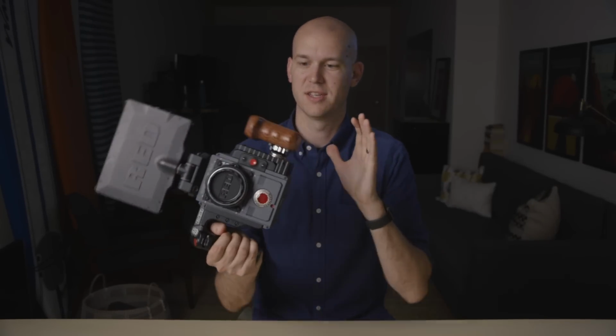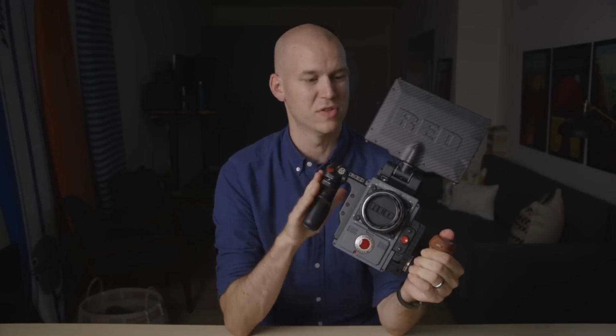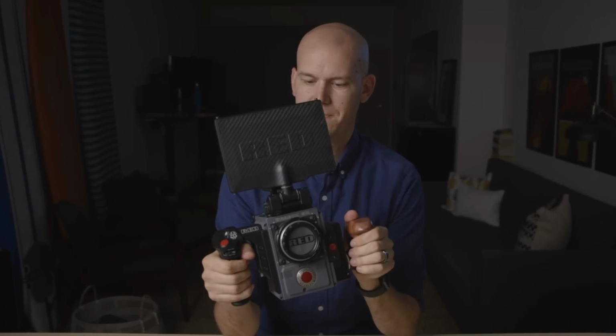About 18 months ago, business was going really great, and I thought I'd invest about $20,000 in getting the RED Scarlett-W. Shoots 5K, shoots 120 frames per second in 4K. This thing's a beast of a camera, but it didn't really give me what I thought it would.